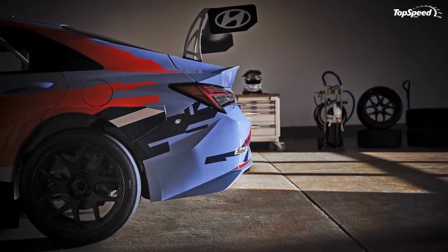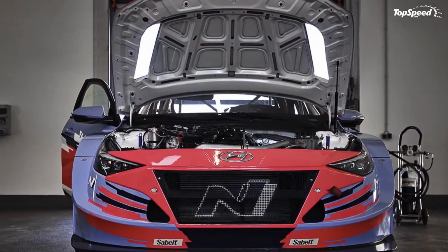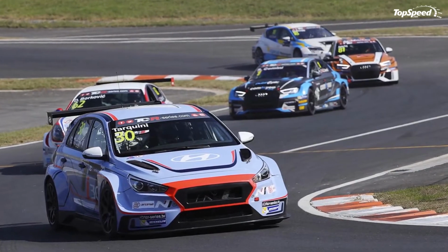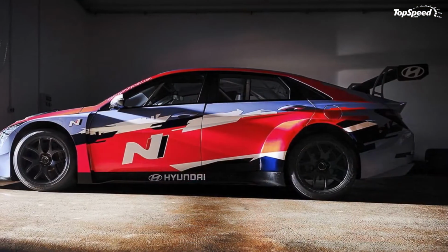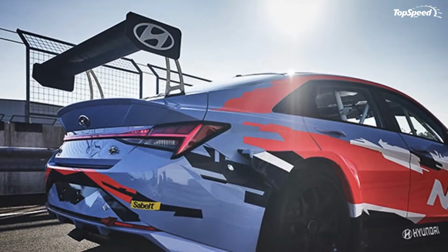We got a glimpse of the new Hyundai Elantra N TCR back in 2020, at the Beijing Motor Show. That's when we heard from Hyundai that development for the Elantra N TCR had started in mid-2019 from a blank sheet of paper, so designers and engineers could experiment and mix based on their previous experience in creating the i30 N TCR and Veloster N TCR. That said, let's have a look at what awaits underneath the sheet metal.